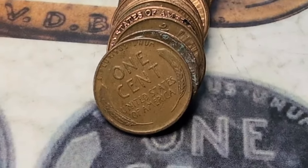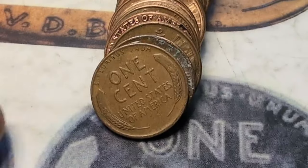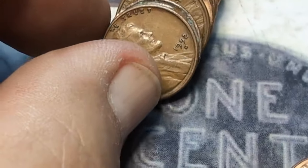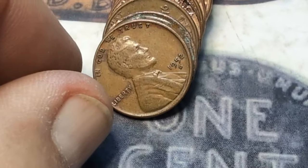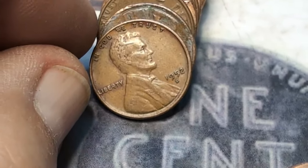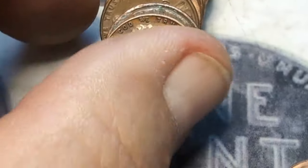This is the 19th roll, and I finally come across wheat penny number 3. That one roll early on that had 2 in it is the only ones I've had so far. But now here's number 3, a 52D. It's in pretty good shape there.